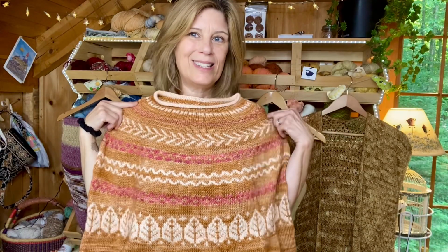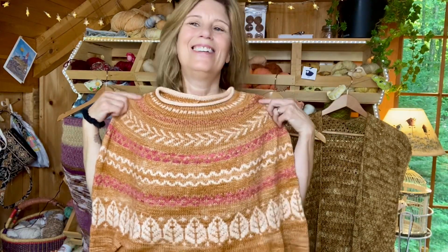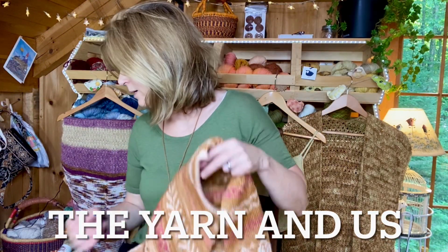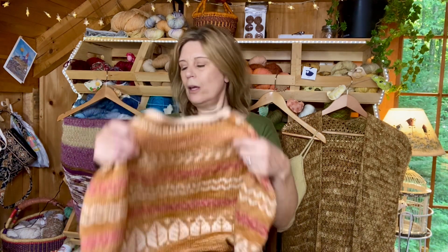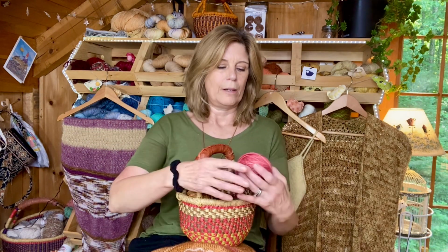This Swoncho was knit using DK weight yarn by the Yarn and Us. The Yarn and Us reached out to me. Cappy and Brian are the owners of that company, and Cappy asked if I'd be interested in designing something using her DK weight yarn. And I said, of course. So she sent me over a bunch of skeins, and this is all I have left of those skeins.